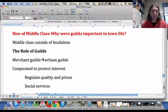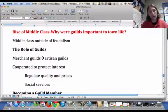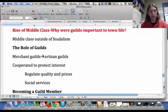These guilds would decide how much to make. They would decide the standards. So if you went and bought a loaf of bread anywhere in a town, that loaf of bread would be the same. Same weight, same ingredients, same everything, same price. It also served the purpose of social services. If someone got hurt on the job, they would help the guild member's family out until they were back and healthy again. If someone died, the guild would help take care of that person's family. So it did lots of things outside of that.